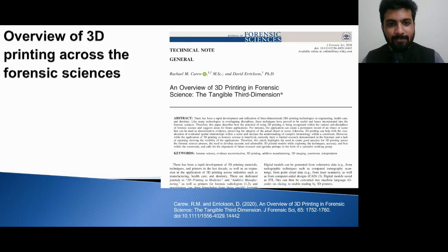So I published this paper, an overview of 3D printing across the forensic sciences, just earlier this year with my colleague, Dr. David Erickson from Cranfield University. We came up with the idea of this paper because we know that there are so many different scanning techniques out there, and they're being used in very different ways in different forensic science subdisciplines.